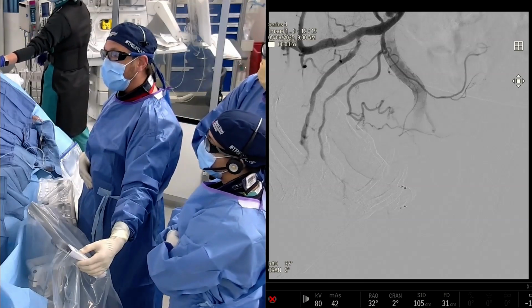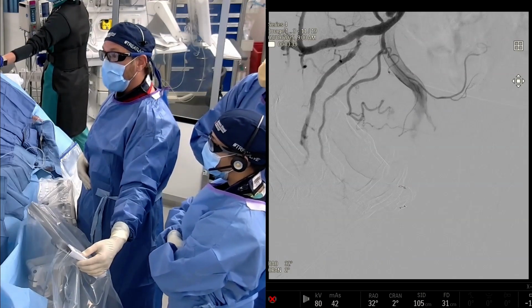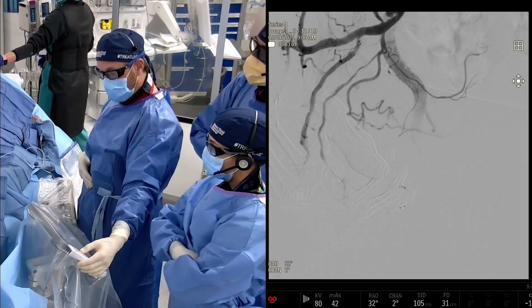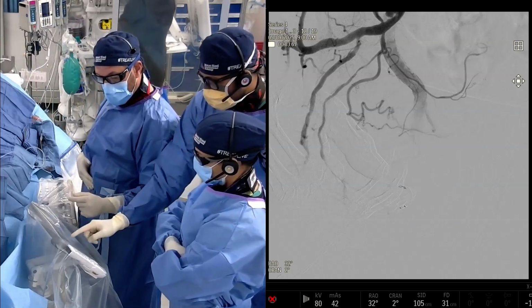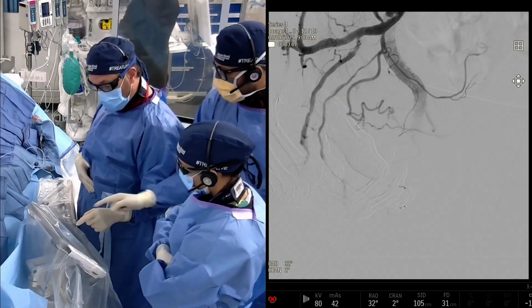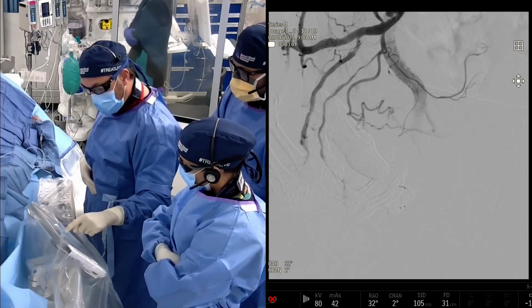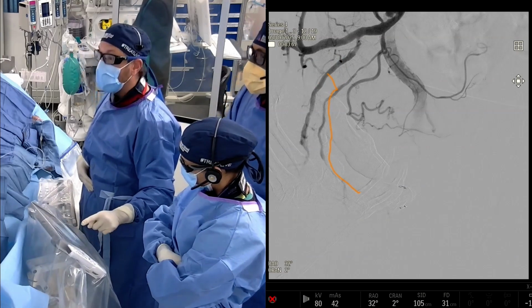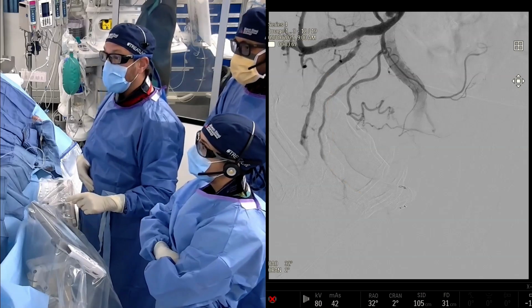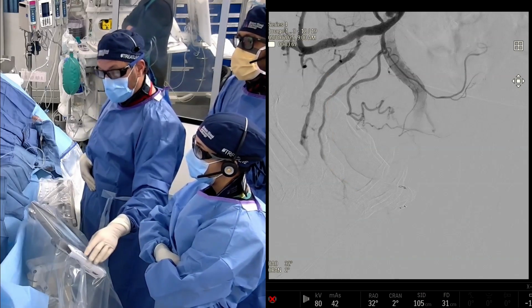So one of the interesting things about this particular angiogram is we have a very diseased pudendal artery, which is on the back side here, which you guys can see. Let's pull that up. We're going to draw on the screen. We're going to do some fancy stuff with our new room. This artery here is the pudendal artery. You guys can see that. Very diseased, which is not atypical for an 89-year-old, right?